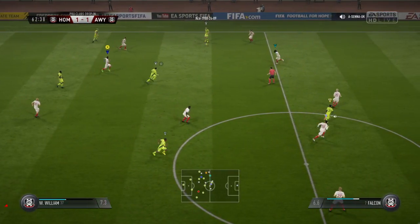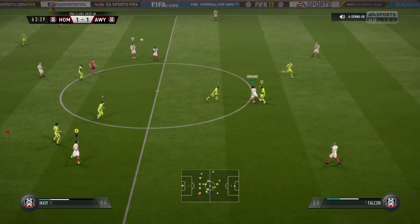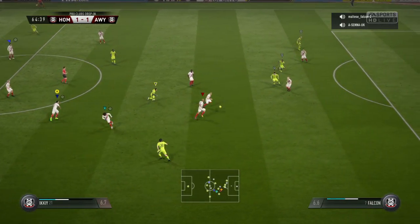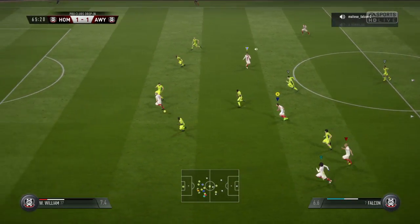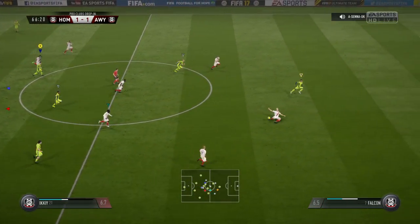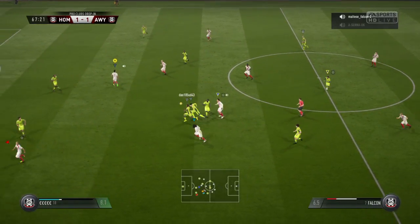Mullins. Well, he's read that, hasn't he, and made the interception, made it look easy, actually. Here, the challenge is a good one. Stopping the pass getting through with a good piece of anticipation. And that goalkeeper can just saunter out and pick that up. Intercepted well. Headed down to a teammate.